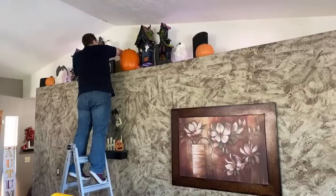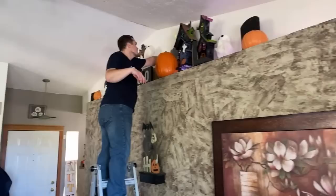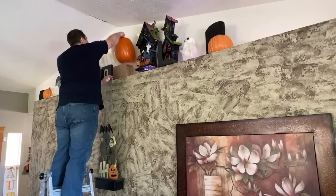I'm kidding. Okay, so this normally would go in the middle, but for height restrictions, I can't even see it. So we'll bring it out in the front, but that's where Spooky's going to be. I need it to go way in the back. Ooh, maybe I'll put the pumpkin in the back. What do you think? Let's see.